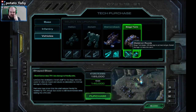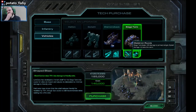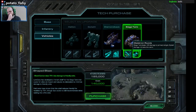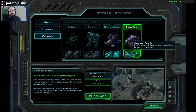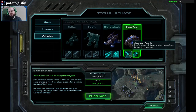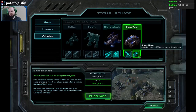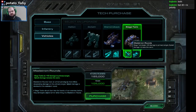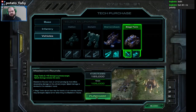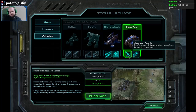I think Shaped Blast is better. Oh, I don't know. That's such a toss-up. Because one of them is going to take things out sooner before they get close. And the other one... Oh yeah, I know I definitely want both of them. Particularly the amount I'm going to use siege tanks. I'm just trying to think which one I want first. I guess I'll go with this one first. Plus 40th priority. Yeah, actually, I'm so torn. I was halfway to convincing myself that this one was better, and then I reneged, and now I'm like, yeah, no, I think this one is better.